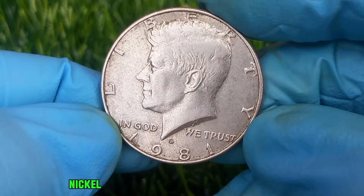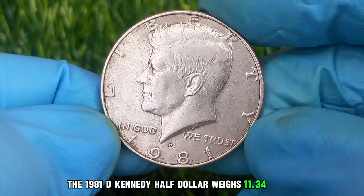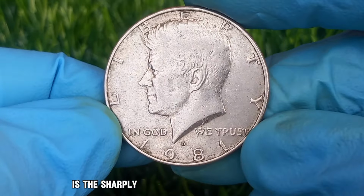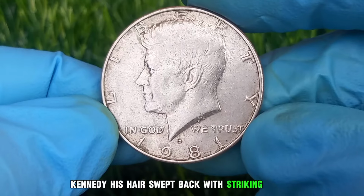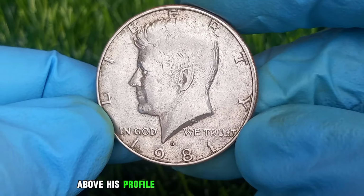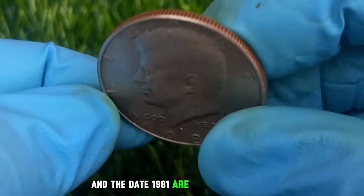Crafted from a copper-nickel-clad composition over a pure copper core, the 1981 D Kennedy half dollar weighs 11.34 grams and measures 30.61 millimeters in diameter with a reeded edge. On the obverse is the sharply chiseled bust of President John F. Kennedy, his hair swept back with striking detail, his jawline strong and expressive, his gaze etched with the vision of a better America. Above his profile reads the bold word Liberty, while the national motto, In God We Trust, and the date, 1981, are emblazoned below.